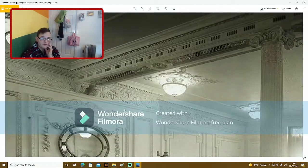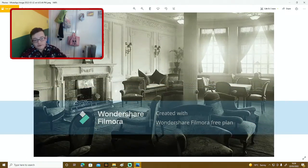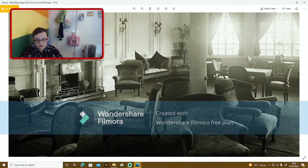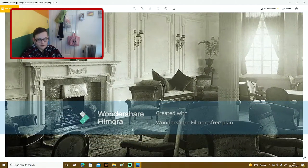Oh, here's more of the vent, actually. And look, we can see under it. So yeah, there is a vent. I reckon it is a vent, actually. The carpet's all crinkled. There's also a call button. Interesting.